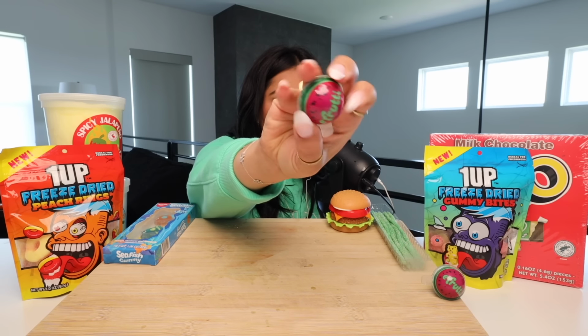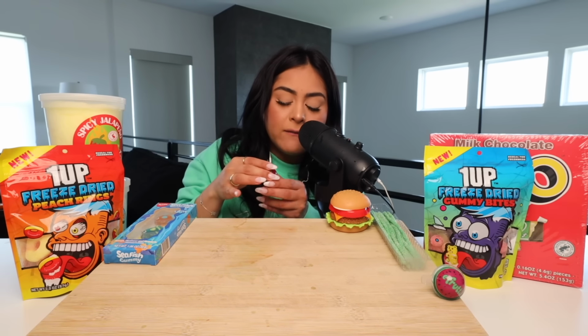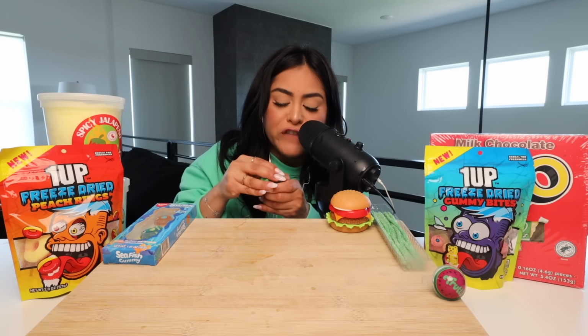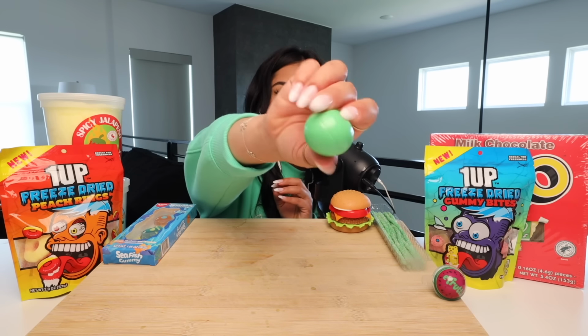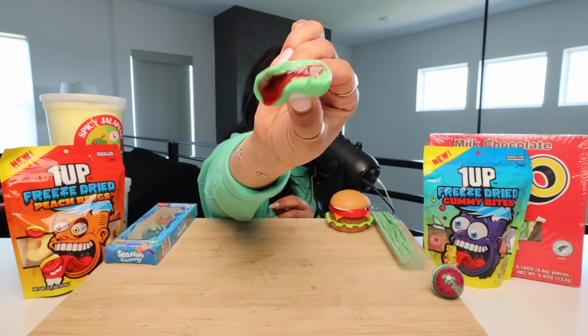You guys know I had to include my favorite gummies. These are the watermelon flavor. These, the eyeballs, and the planet ones are my favorite ones. Ooh. They literally smell like watermelon. Look at that. That's my favorite part.